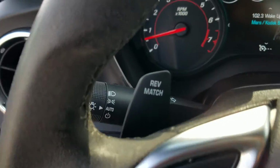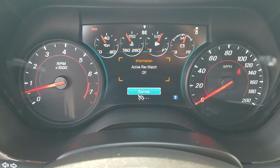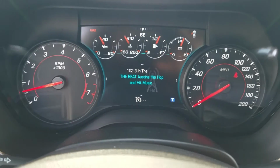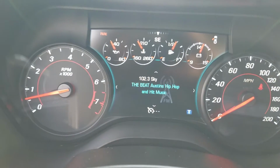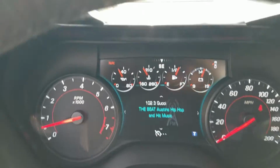And then you have a thing called Rev Match. So let's turn this on. This actually was on, so it's on now. So what that'll do is when we're shifting gears again, you downshift it, it's going to hold the last RPM from the previous gear, so you don't lose any power when you go into the next gear.